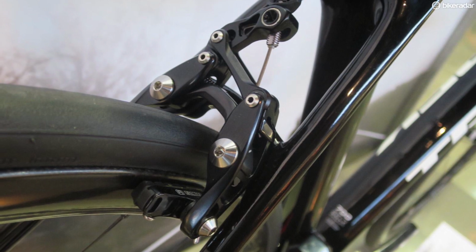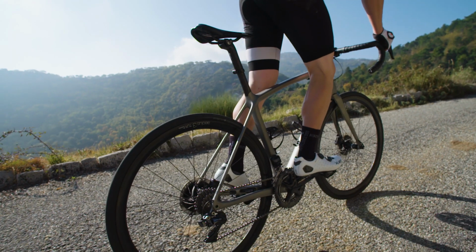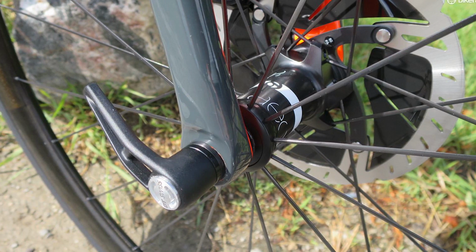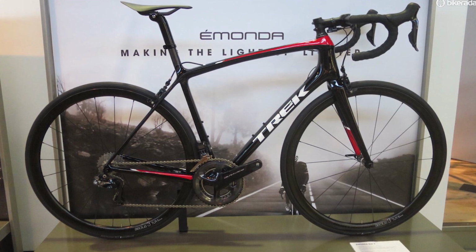That being said, they're also making a disc model and it'd be really interesting to see if a World Tour rider manages to win a mountainous stage on a disc-equipped Emonda in 2018. I'm pretty sure they'll be able to get easily within the 6.8 kilo weight limit, so that could be well on the cards. I'm already starting to think about next year's bike for the UK hill climb season, and obviously being so light, the Emonda will be top of my list.